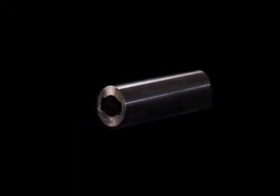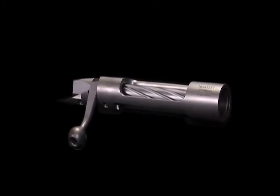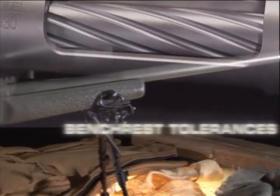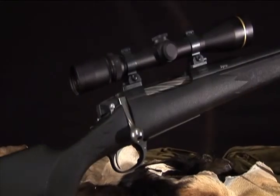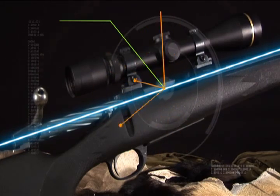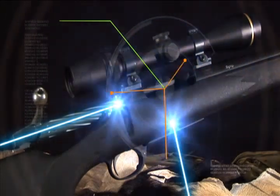The McMillan action is not forged, but machined from a high-grade solid steel billet. So it's tougher and more corrosion resistant. The action is built to bench rest tolerances, not production rifle tolerances. The bolt, action, barrel, and bore are all on a true center line. The bolt face, action face, and barrel face are all square and true.